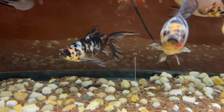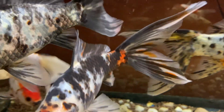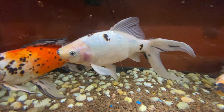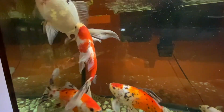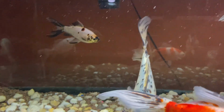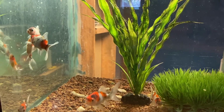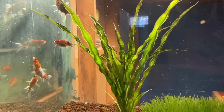These are my broodstock that I keep indoors for the winters, and they go back to my mom's pond to allow them to grow and to breed. I've had some of these for a few years now. You'll notice very nice colors on them, and I kept them for a certain reason. I'm actually trying to get more of a Bristol type Shubunkin, because you just can't get good quality Bristol Shubunkin in Canada.